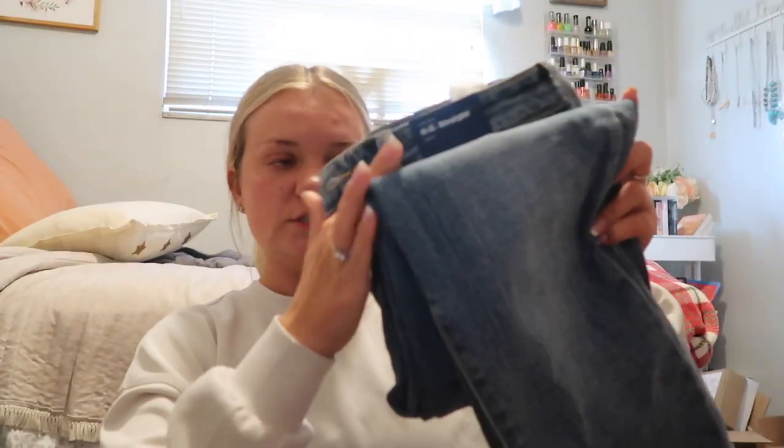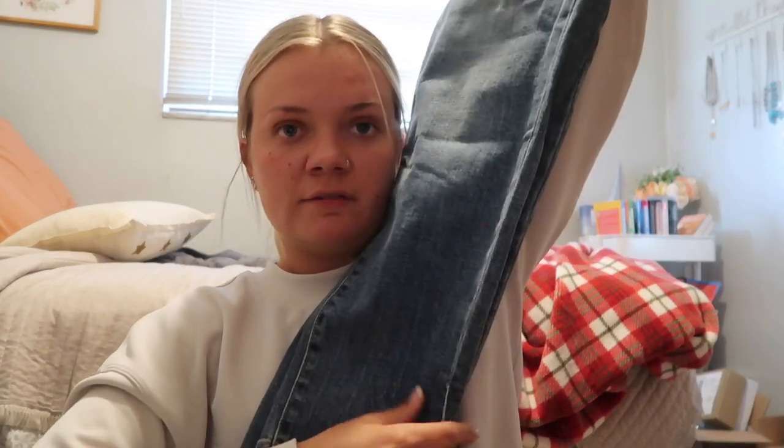The last thing I got at Old Navy were these jeans. These are the OG straight jeans and they just have a tiny little split hem at the bottom that I thought was super cute, and I really like the wash on these. And there weren't any holes, so these will be nice to wear to like church and stuff.